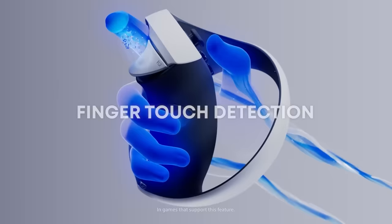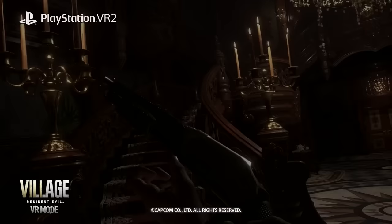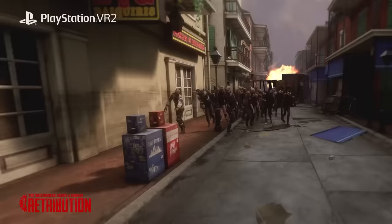But no, it doesn't end there. Check out these Sense controllers. They've got finger touch detection, so they're able to accurately detect where your fingers are on the controller and replicate that in the game environment so you can actually reach out and touch the game world. They've also got haptic feedback, so the controllers can go from subtle, precise vibrations to intense pulsations in your hands. So you can feel different sensations in the game, like touching different textures to firing different weapons.